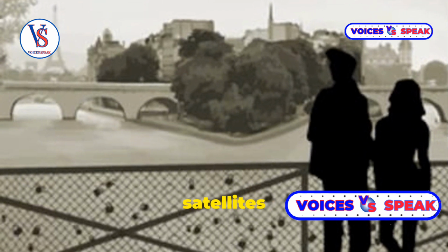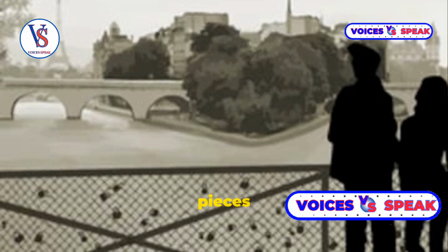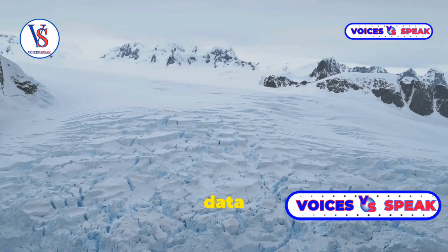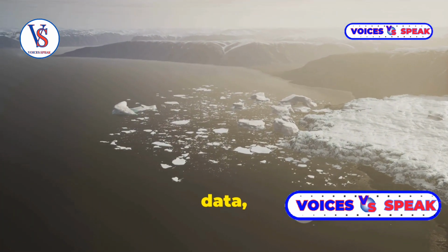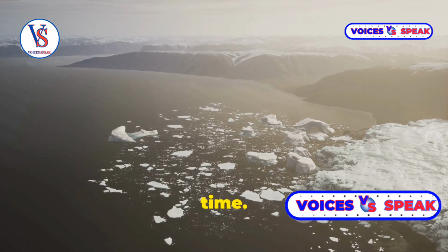Scientists are using satellites to track the greening of Antarctica. These advanced pieces of technology orbit the Earth, providing us with invaluable data that would be impossible to gather from the ground. By capturing high-resolution images and other data, satellites help scientists monitor changes in the environment over time.